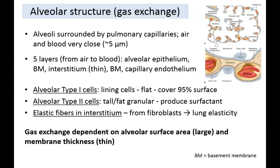You don't need to remember the structure of this. For this class, the important things about the alveoli are that it's a real thin membrane. You've got capillaries one side, air the other. You've got a couple of basement membranes. You've got some interstitium with some elastic fibers. It's real thin, and that's important for optimal gas exchange between the air and the blood. The other important thing is that it's a huge surface area, so important for gas exchange. Large surface area, real thin membrane, and that's all you need to really remember from this for this course. Okay, not for patho, but for this one.